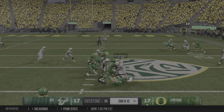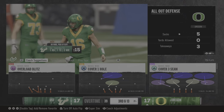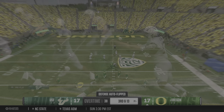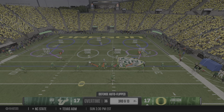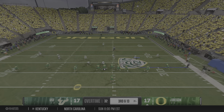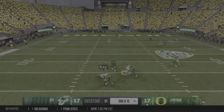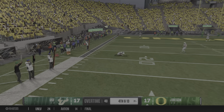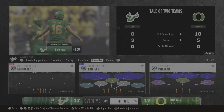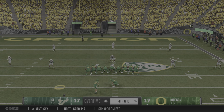They feed him again. A run up the middle is stopped for no gain. And the last thing they need is to squander this great field position facing a third and long. Looking to throw, and he needs a bunch. Slips a tackle. Chunked it away just as he was hit. So they'll send out the field goal team to try to take the lead here in overtime.